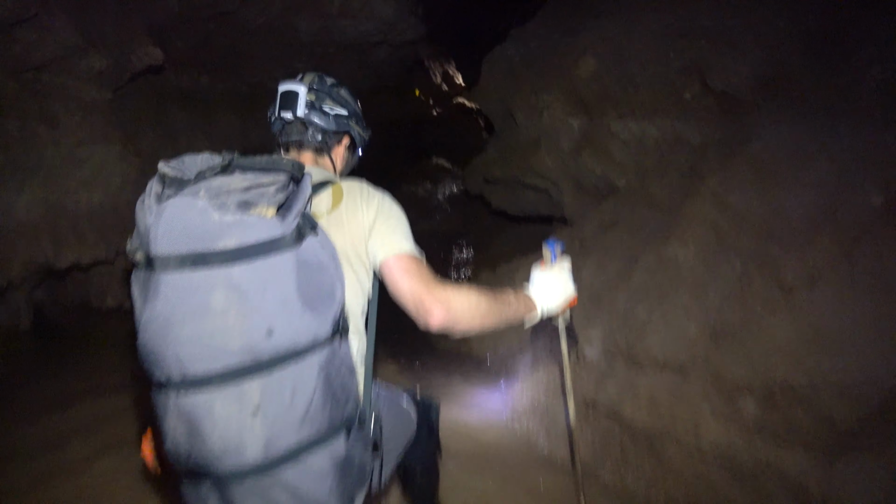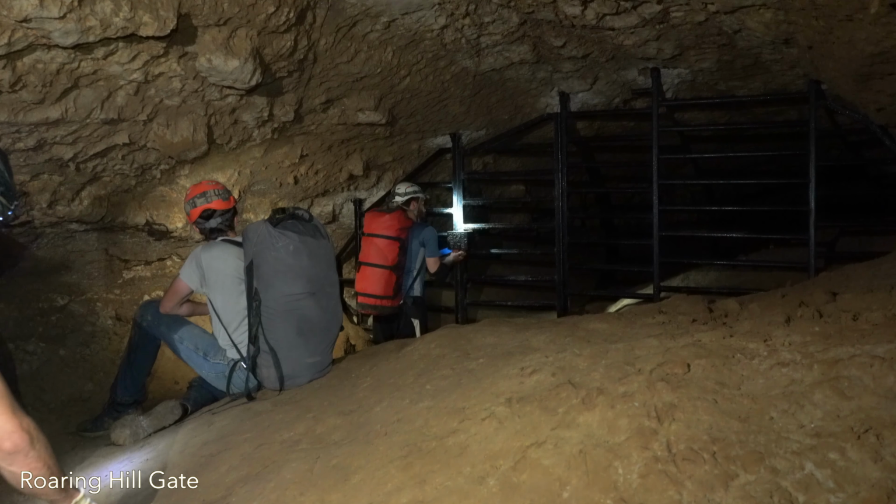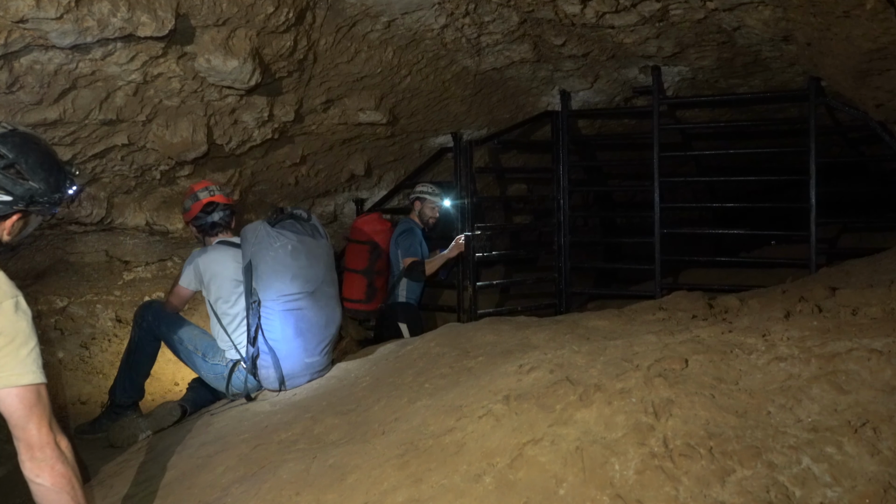These 3 survey trips, which took place over a 2-week period, each lasting between 36 and 43 hours, resulted in 5.5 miles of new exploration and survey.